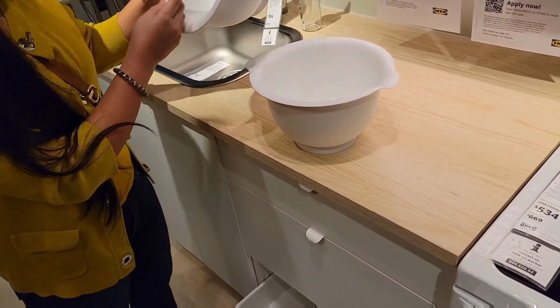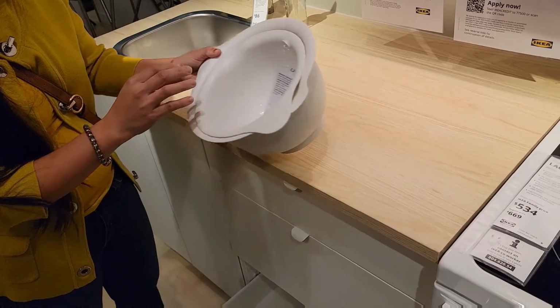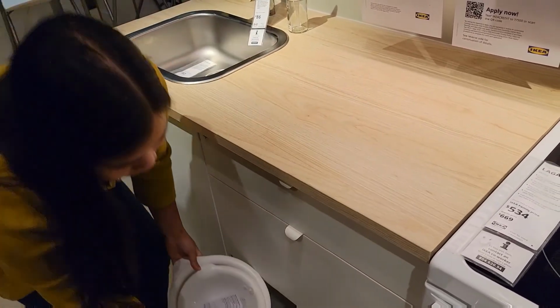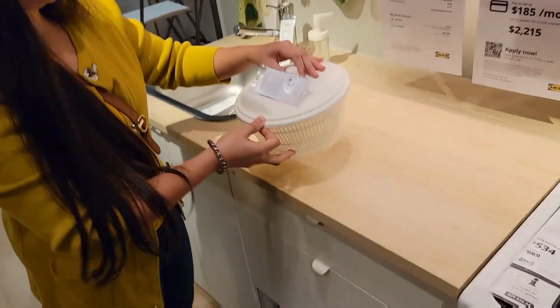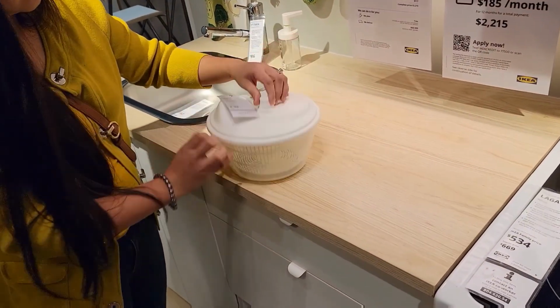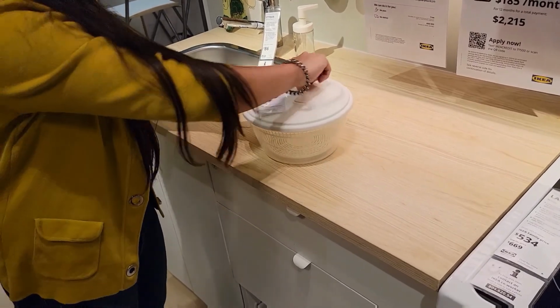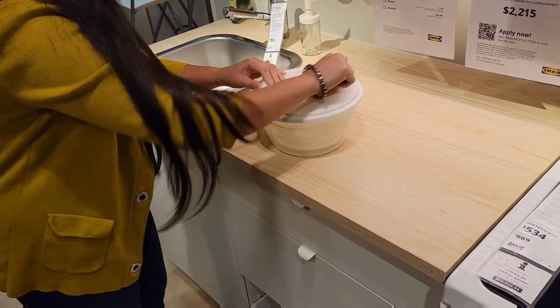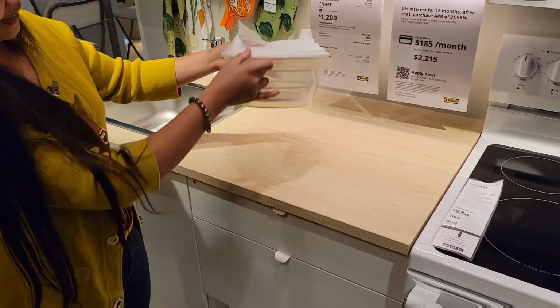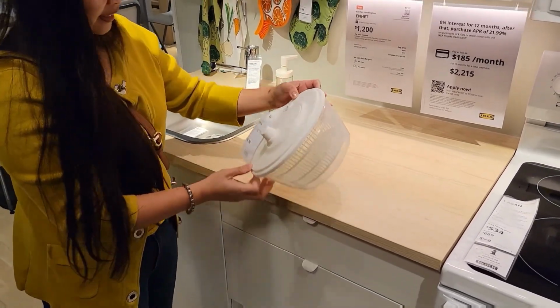Just a way to stack bowls. Mixing bowls, one smaller than the other. Yeah, two packs, $6.99 for two. It's a space saver. That's a colander that washes your vegetables. You spin dry your vegetables. Nice. I'm sure they have it downstairs. That's where all the accessories are.